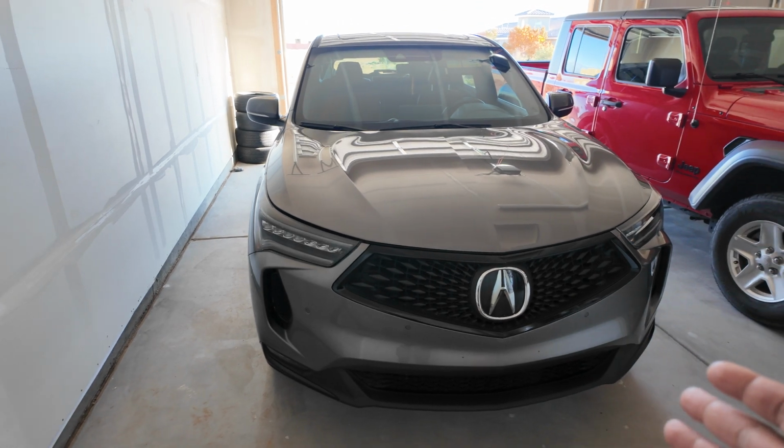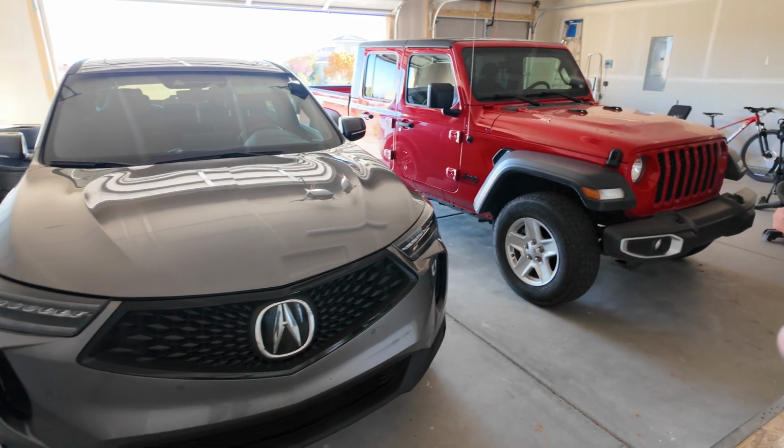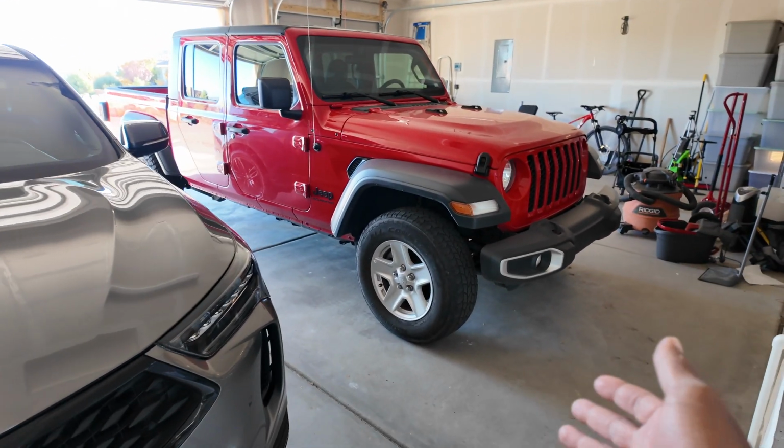Today is just a very eventful day. We got a lot going on today, but first thing I want to show you is the car. So we have the RDX over here, which me and Shelly and the baby are about to take right now because we got some appointments. But I replaced the Integra with a Gladiator for today.